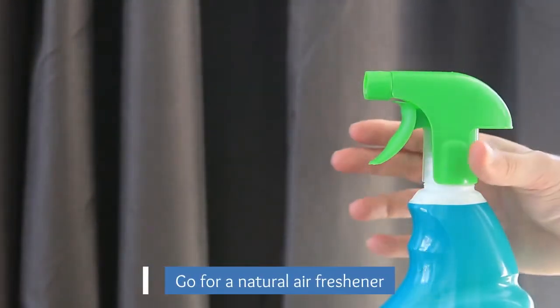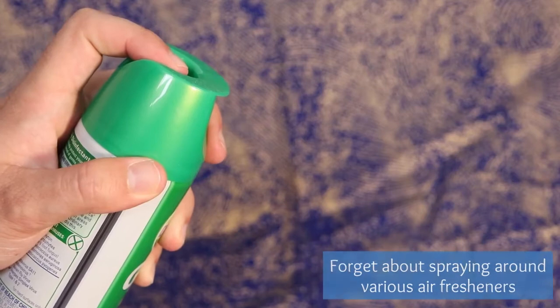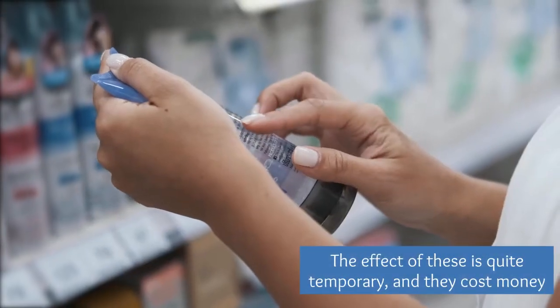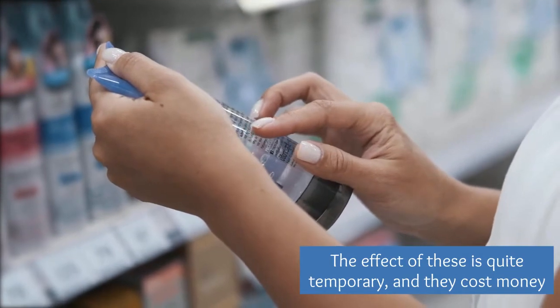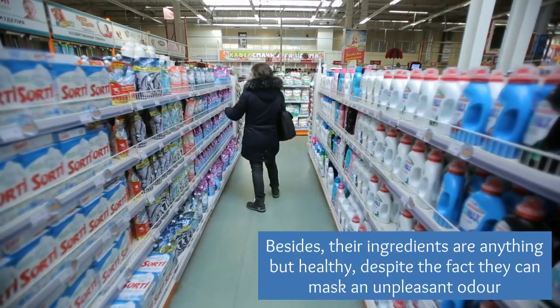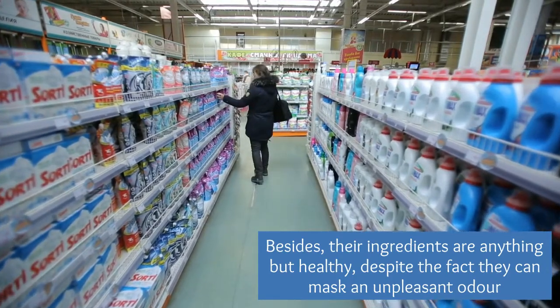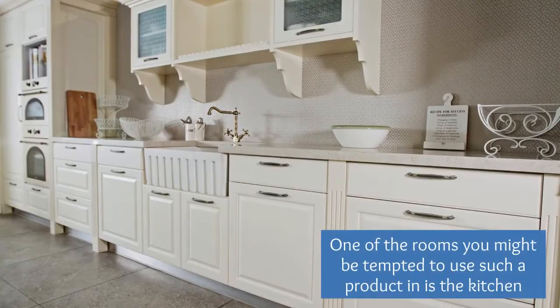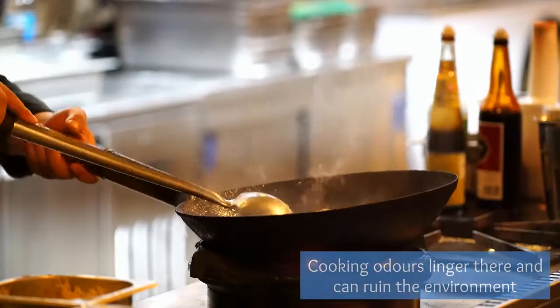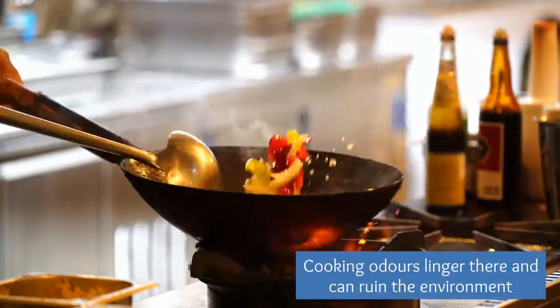Go for a natural air freshener. Forget about spraying around various air fresheners. The effect of these is quite temporary, and they cost money. Besides, their ingredients are anything but healthy, despite the fact they can mask an unpleasant odor. One of the rooms you might be tempted to use such a product in is the kitchen. Cooking odors linger there and can ruin the environment.